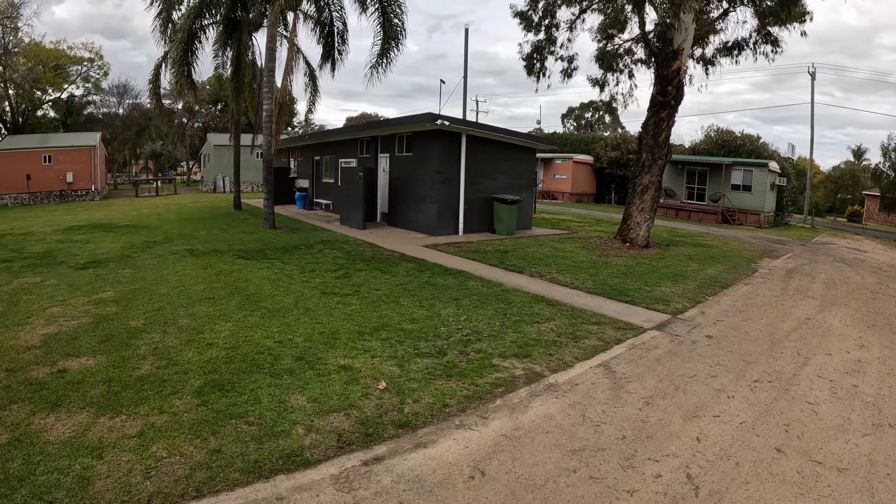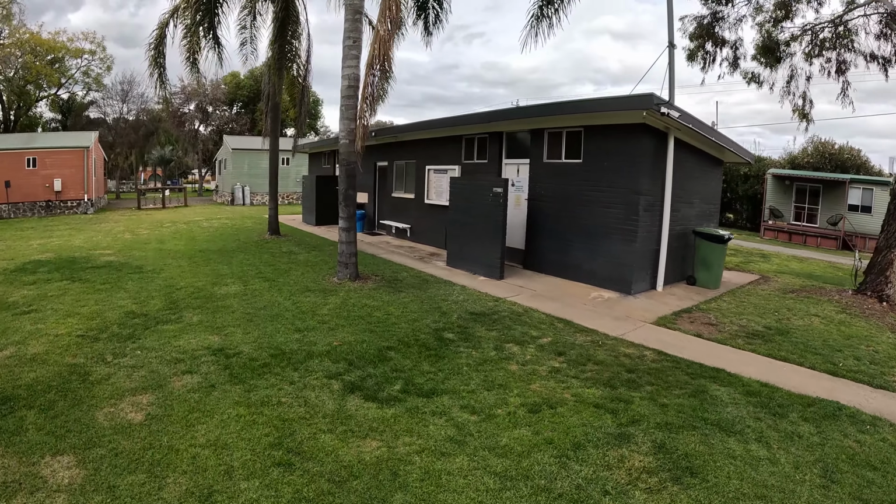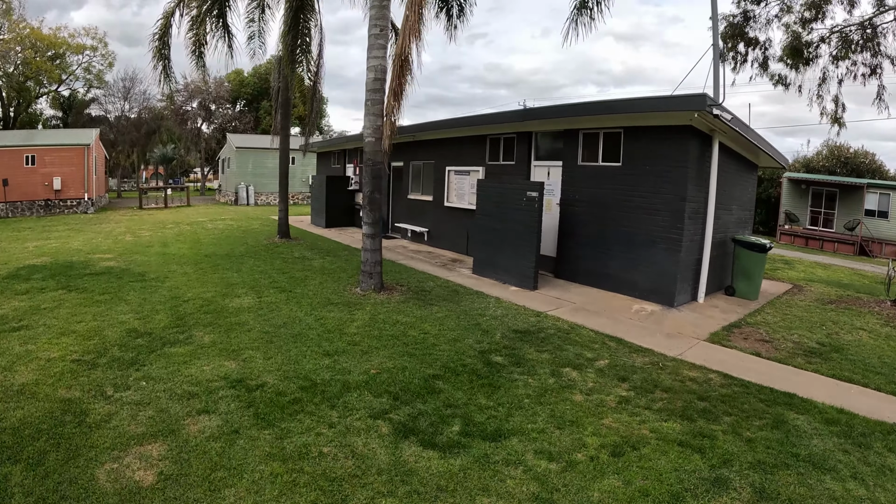So yeah, toilet block. So toilet block across, and a dump point just behind this tree. Male and female toilets. You can see they're older style toilets, but I've been inside already. Again, I don't go inside toilets, waste of time. Yeah, the toilets, the showers, they're functional, they're clean. That's all you need in a caravan park, really.